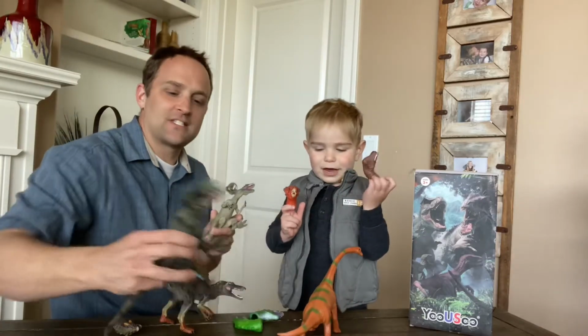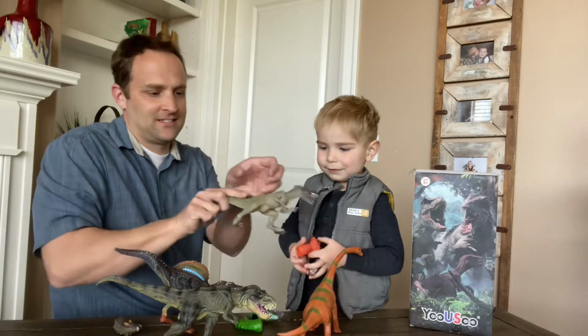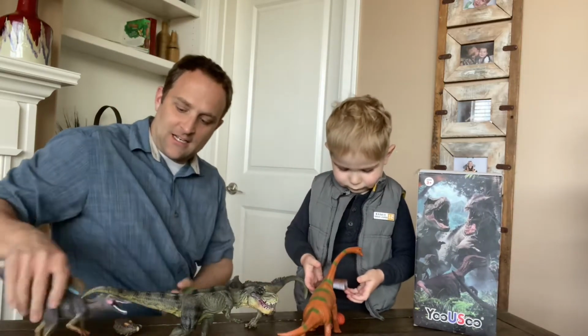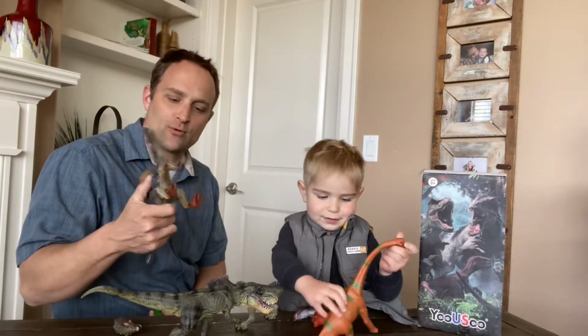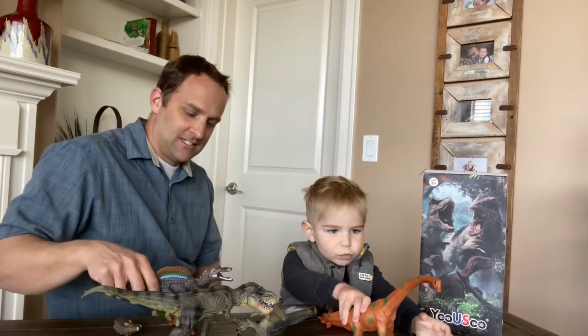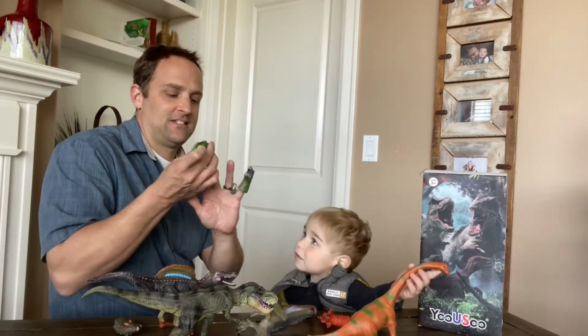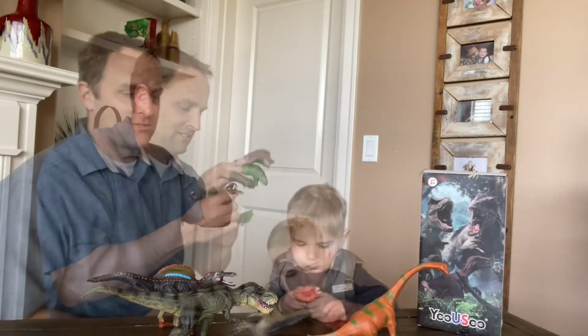So these dinosaurs stand on their own, so you can place them while you're playing. Very thick, high quality, rubberish plastic material. And the fingers, you can have fun with dinosaurs on your fingers. Dinosaur finger puppets.